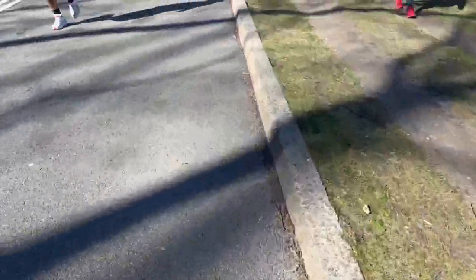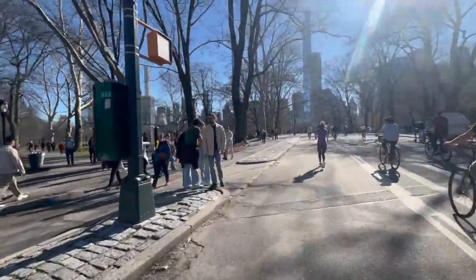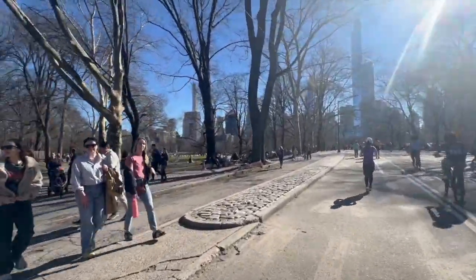I promised the girls I'd do a run in Central Park. So here I am doing a 5K run in Central Park. It was a glorious early spring day. Everybody was out. It's a great run. Really enjoyed myself.